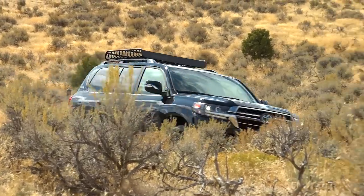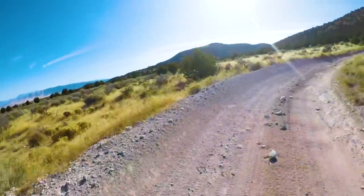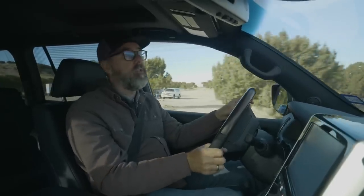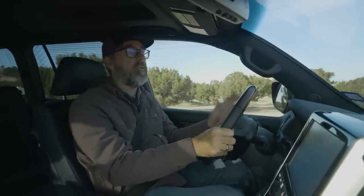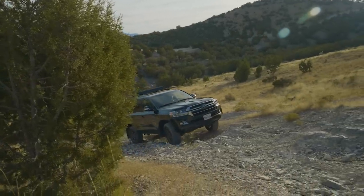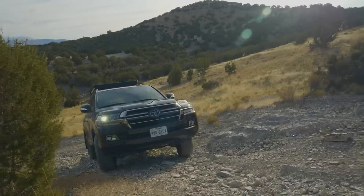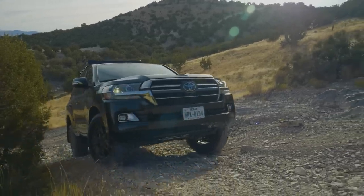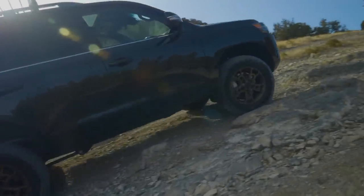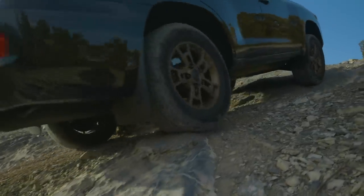The Heritage Edition, which is what we're in now, has a few changes that are targeted at the person who might take it off-road more than the average person. The contours of the front and rear bumper covers are the same as a regular Land Cruiser, so you still have the same approach, departure, and breakover angles underneath, and those are all good numbers to begin with. What's different that helps the off-roader is they've eliminated the side steps. If you're the kind of person who drives in the city all the time, you may not like that move, but if you're an off-roader, you like that move.